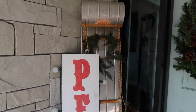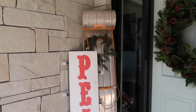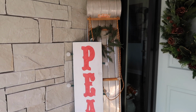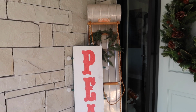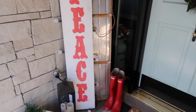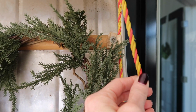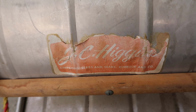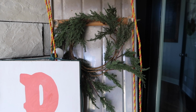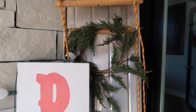The sled over here in the corner was actually my great uncle's, I think. It was his sled, and my parents actually purchased his home when they first got married, and they found it up in the attic years later. So just a really cool find. Just one of those good old-fashioned toboggans. It still has the original cord on here and the original label. So super cool. And then this right here is just some greenery that I got from the Target dollar spot. I just kind of opened it up a little bit and made it into a wreath.